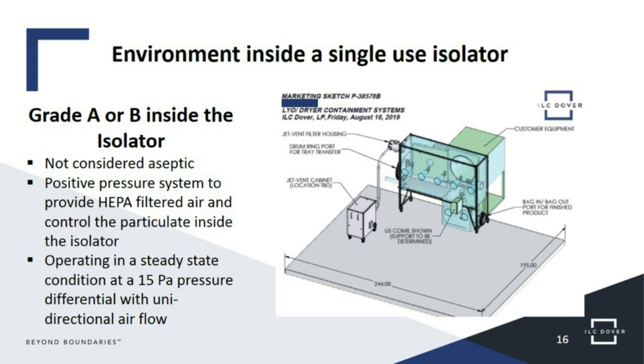Again, there's a small differential pressure from the inside of the isolator to the outside. But this is common technology to be able to control the environment inside to create that clean space. So this is a step up from those static pressure examples that we gave that may or may not be really providing product in a GMP environment. Here is certainly something for the production mode.